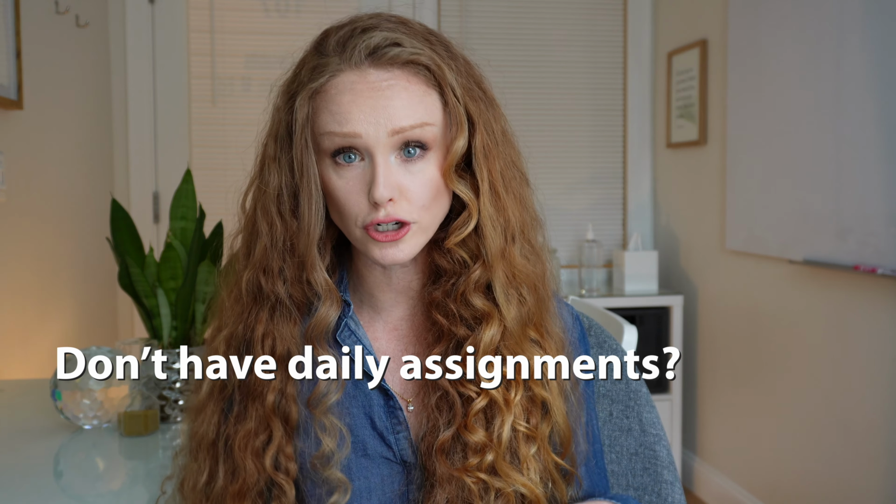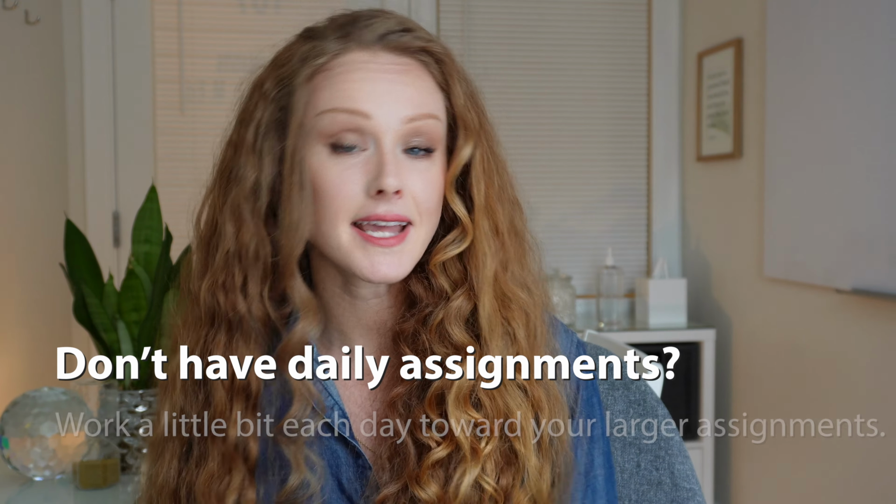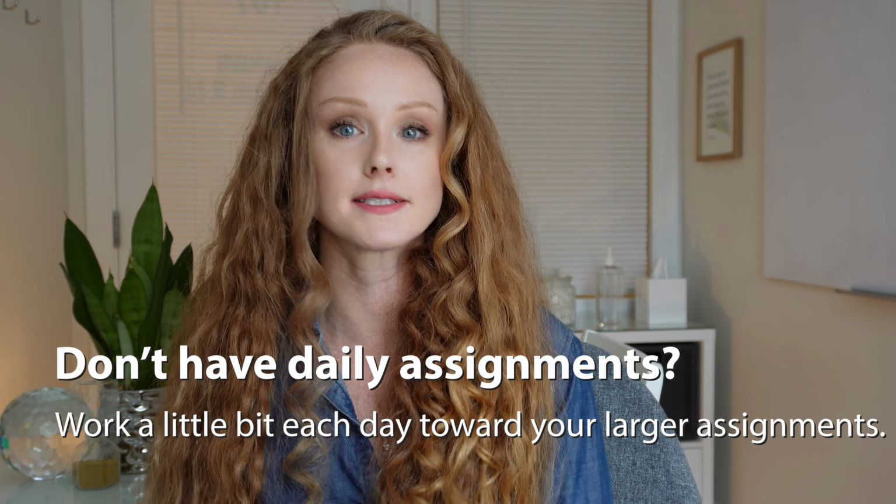Now, it might be that your professor doesn't assign daily homework assignments, but instead there's 1 or 2 large long-term assignments that are due on the last day of class. Now, if that's the case, it's on you to figure out a little bit of time each day when you can work on these assignments.